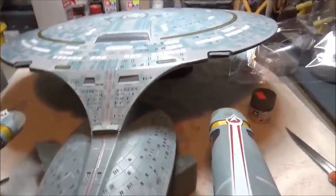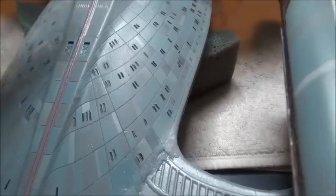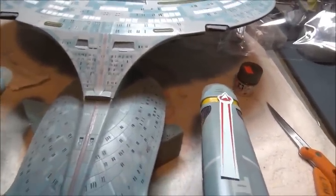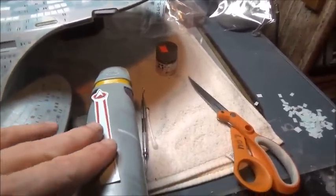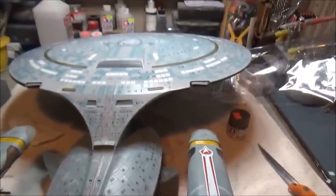Okay, it's getting late in the day, and I just spent the last half an hour wrestling with that decal to get it in place and untwisted. It kind of twisted up, and nothing worse than twisted red pinstripes. Boy, say that 5 times at the end of the day. Twisted red pinstripes. So I think the last thing I'm going to do is these big showy ones on the tops of the nacelles, and then we're going to call it a day.